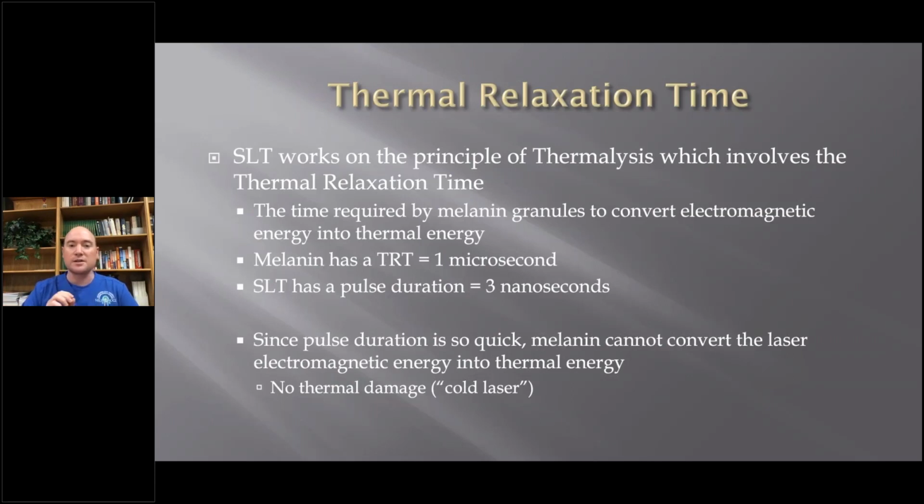Look at the pulse duration of SLT: 3 nanoseconds, and it's fixed. You can't change it on the device. That makes it very, very simple as the treating clinician in terms of what you have to dial in. There is no pulse duration button. There is no spot size button. They are fixed. This is fixed at 3 nanoseconds, which is shorter than the thermal relaxation time of melanin. So there is no burn. This is a cold laser. There's no thermal destruction or thermal damage because of how quick the SLT pulse duration is.